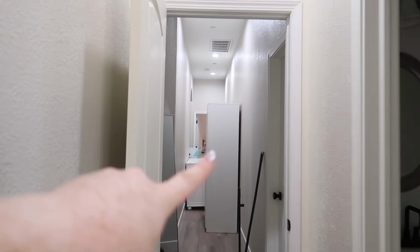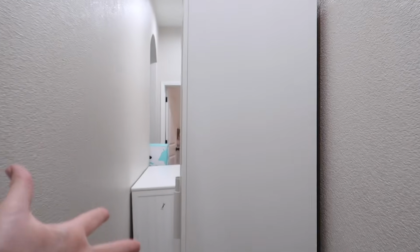So in the meantime, we had this in here, which is an armoire. It's basically a closet. It has a clothing rack in there. Anyway, it's basically a closet, and it does work really well. However, it's kind of on the small side, and we have this gigantic space.